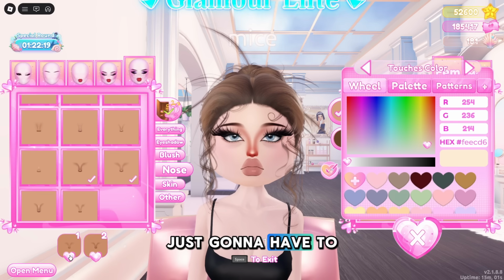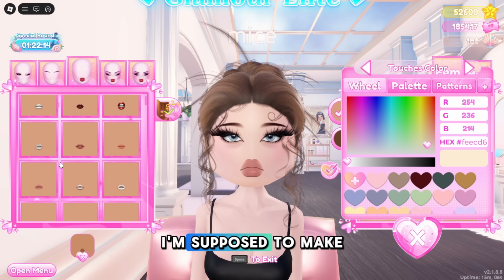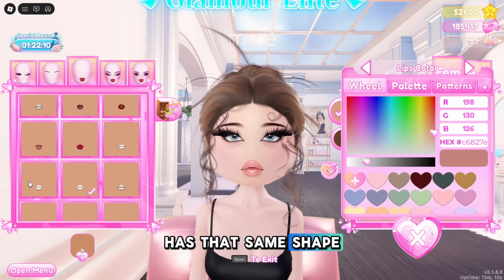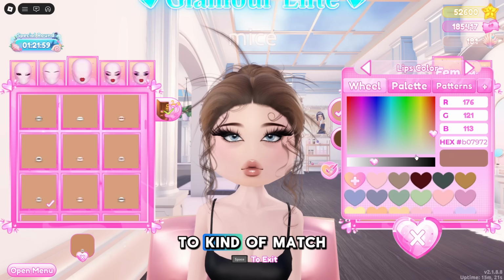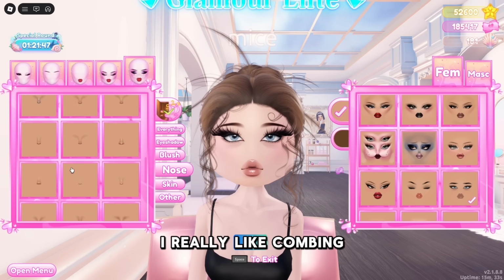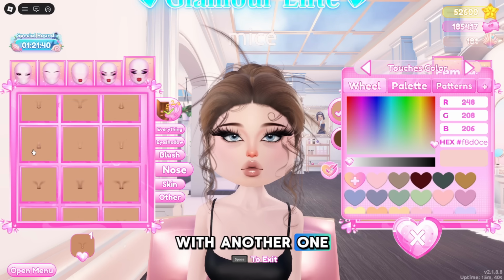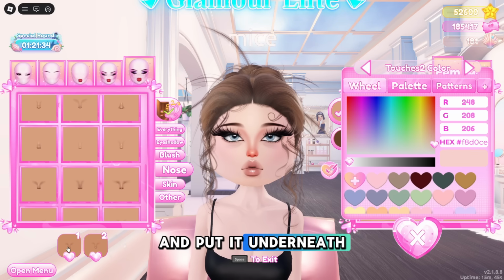I think we are just gonna have to pick different lips. That's okay though. That is the point of this whole thing. I'm supposed to make them look a little bit different. So what kind of has that same shape? Honestly, I think maybe like these DLC lips would be super pretty, and we can make them like this shade to kind of match that same thing. Okay, now the nose situation should be a lot easier. I really like comboing, where is it? This nose right here with another one. I think it's this one, and then we'll just drag this and put it underneath that one.